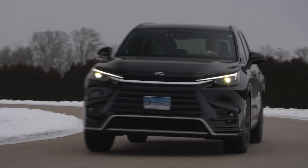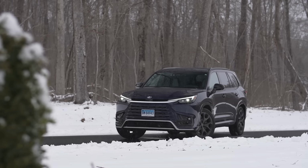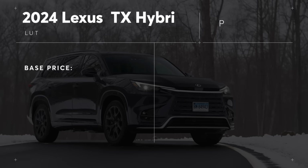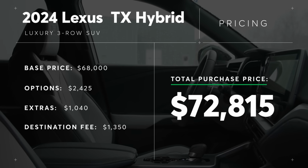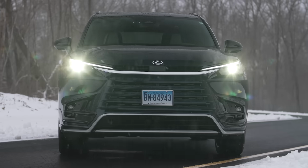I'm Michael Crossan with Consumer Reports, and this is the review of the 2024 Lexus TX 500H. We purchased this 2024 Lexus TX 500H F-Sport in beautiful Nightfall mica for a grand total of $72,815. That includes $3,465 worth of options and a destination charge of $1,350.